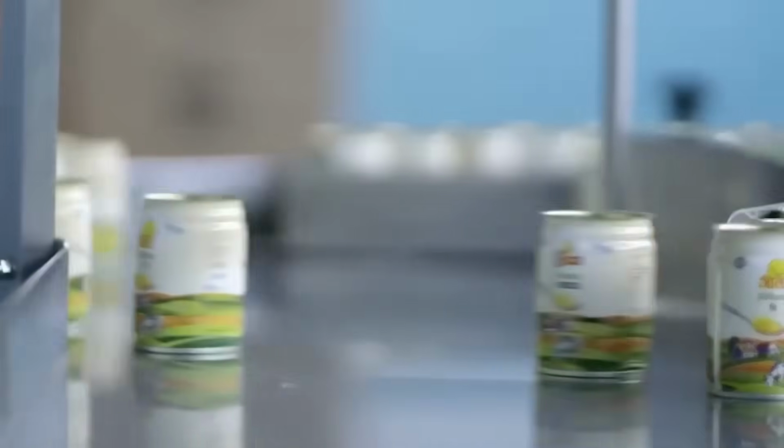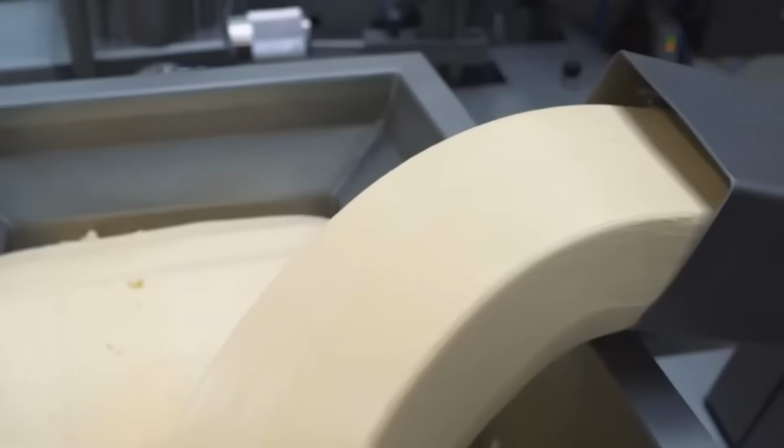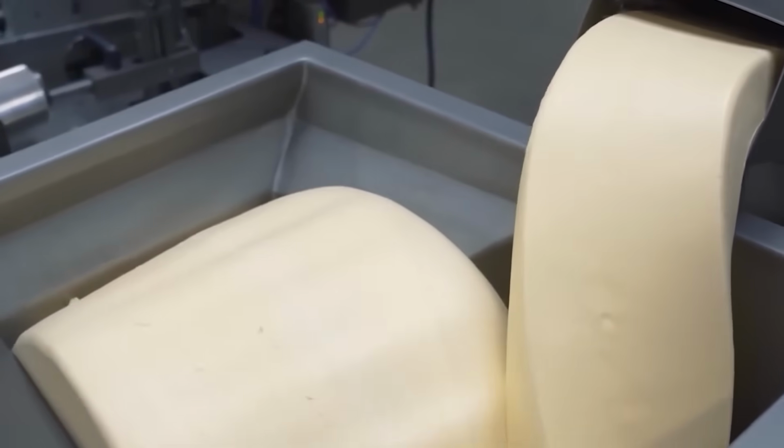Precise control over every stage, rigorous quality assurance, and integration of modern technologies highlight the dedication to delivering a versatile and delicious product. This exploration reveals the detailed processes and considerations that define butter production in a factory setting.